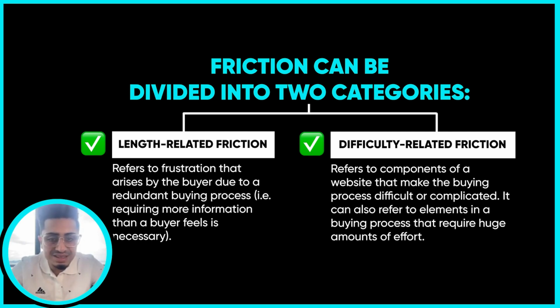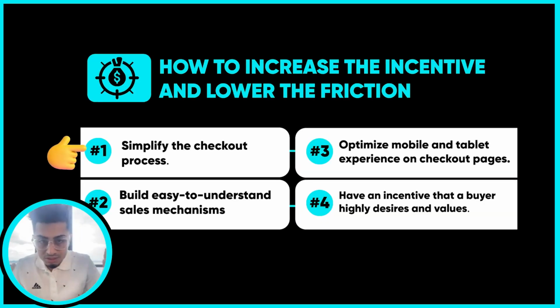It is basically counteracting any friction that you cannot remove. How do you increase incentive and lower friction? This is very, very important, guys. One, you want to simplify the checkout process. Look at Amazon. They have that one-click checkout. It was a complete game changer for Amazon as a company. The better the experience for the shoppers, the likelier they are to purchase.